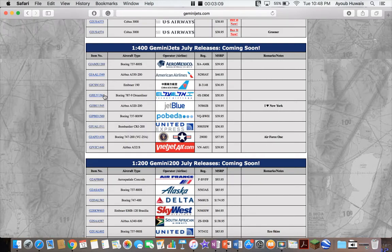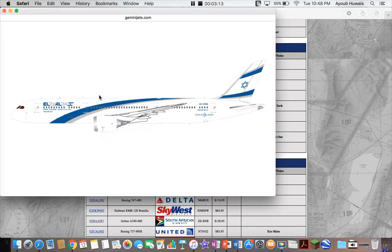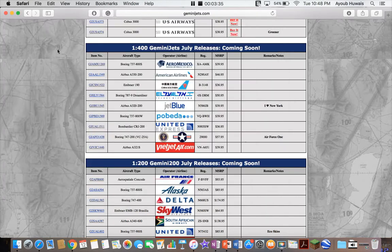Next up is even stranger, the LL 777-9, which I don't understand at all, because number one, LL doesn't even have a 777-9, and number two, I don't even think they're planning on buying one. I might be wrong, but yeah, I don't think they're even going to buy one. So yeah, shame on you, Gemini Jets. What's wrong with you? I don't really like this month's releases.